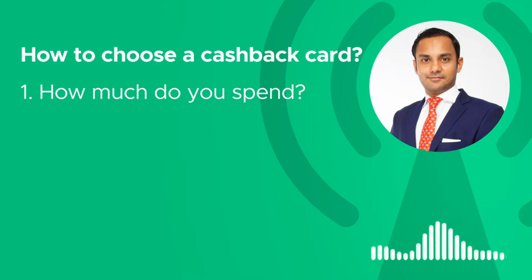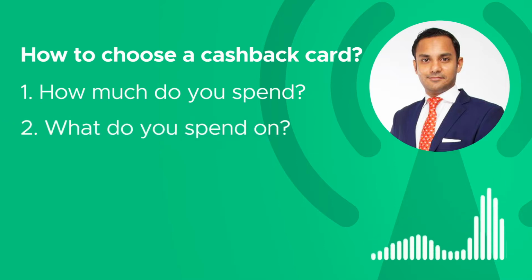And then once you start looking at how much you spend, you also need to look at where you are going to spend it on. Some of them might just have their basic needs where they're just spending it on groceries, transportation. You may be eating out or need it to double up as an EasyLink card. Sometimes you might have very specific categories where you spend a lot more on, like online shopping, and in some cases even when you're traveling overseas.